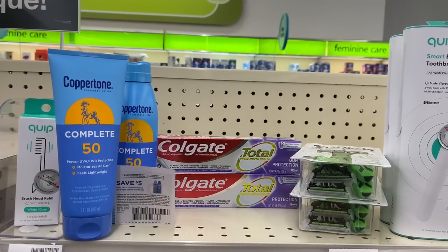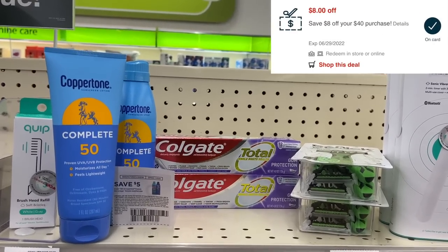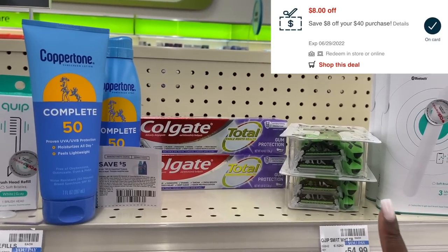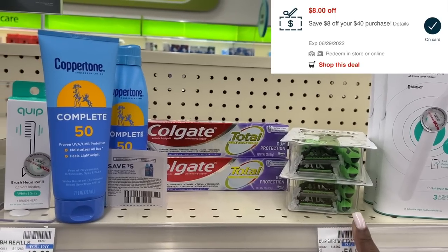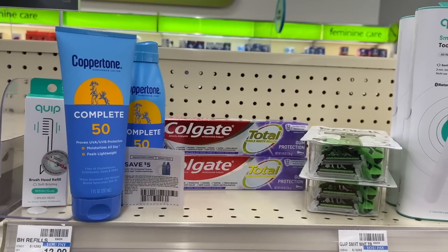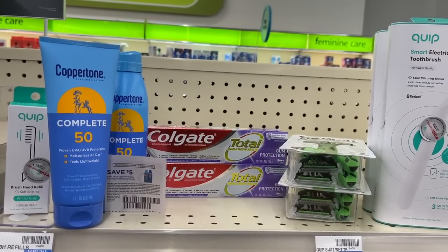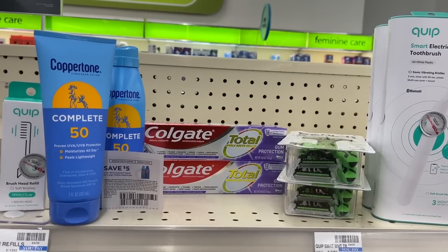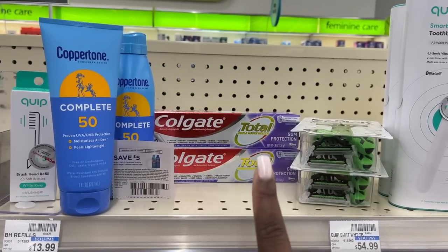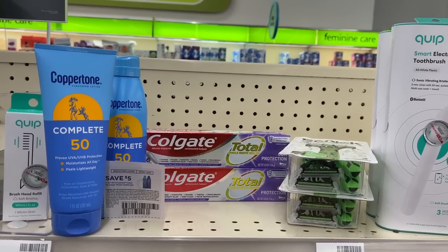So this is going to be my next transaction. This is going to be using another Spend $40 Save $8 CVS coupon. So I'm hoping for magical double dips on all of these items. So we should get a double dip on the Schick razor, saving $8 here, $4 in savings here, and then $7 in savings here, plus that $8 off of $40. If all of that comes off, then I should pay $20.96 at the register, and then I should get back $21. I should get back 10 here, 6 here, and 5 here, making all 6 of these items completely free.